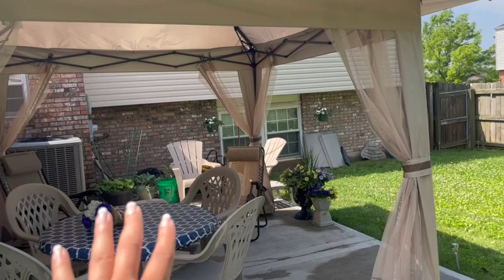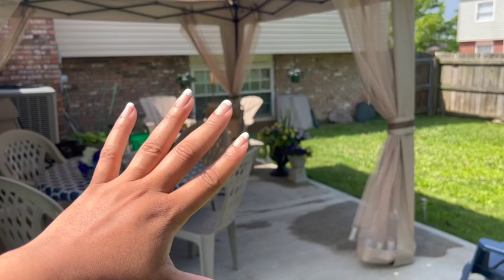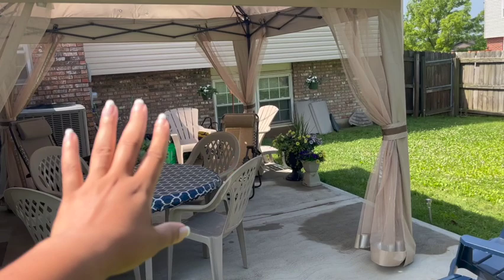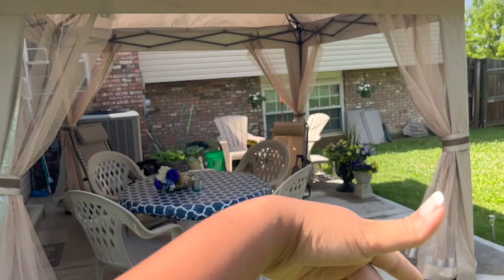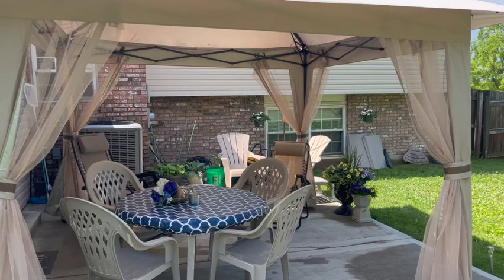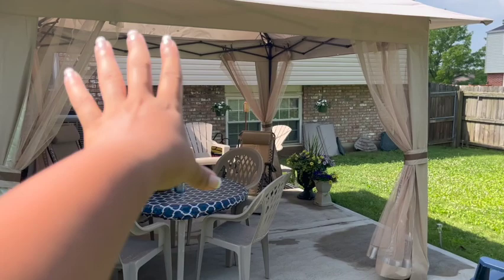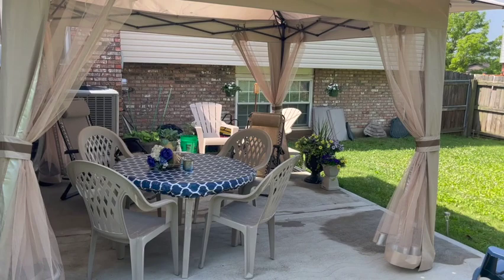And so we ended up getting this one, and y'all saw the backyard redo, a lot of you all. If not, I'll try to put it at the end of this video. I did a video and was just in love with this one because it had the netting. The other one didn't have the netting to keep the mosquitoes and stuff out, and it was about a foot on each side smaller, I believe. We got this one a year, year and a half ago, and last summer was the first summer we used it. It went through a storm and was fine last year. Yesterday, the storm was just awful.